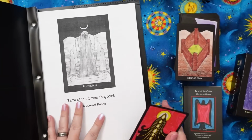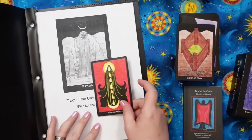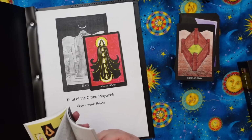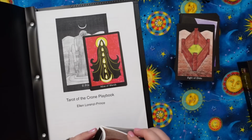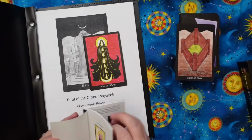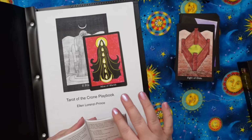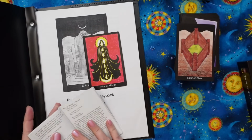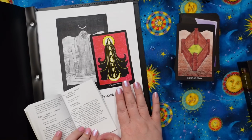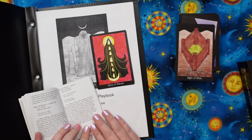So it's not a guidebook, but it goes more, right? It gives you more, because in the guidebook, what you get for the Nine of Wands says, "Power, above and below they meet in me, the sun and the moon, they meet in me. My being shines, my quest fulfilled."